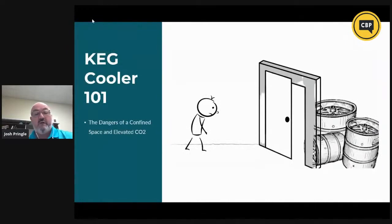As I said before, the keg cooler is definitely the number one location that we want to be mindful of. It is a confined space. That keg cooler, draft beer cooler, is designed to be a confined space. It's designed to trap cold air inside and keep that beer cold at the temperature you prescribe.